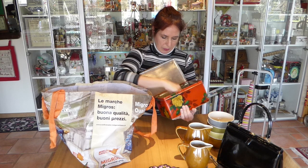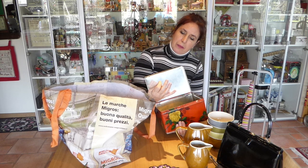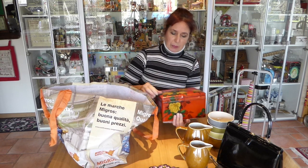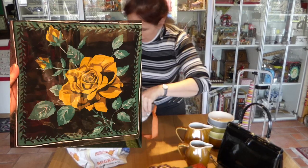Nice big box. Ooh, it's still got something in it. Croûte aux champignons. So it's a recipe, and on the back of it is an invitation to something in 1987, so I'm sure the box is older than that though, but it's beautiful. It actually looks like some of my handkerchiefs, so I thought that was fun.